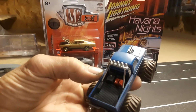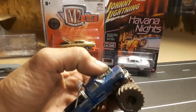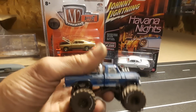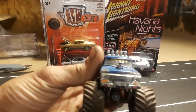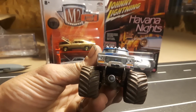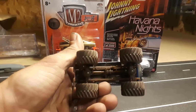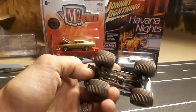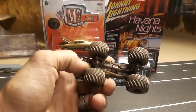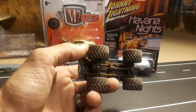Did a heck of a job making it look dirty and dusty. The roll cage is plastic. The air cleaner on the hood, it's plastic. Has a windshield banner. Says Bigfoot. Awesome front detail. Wow. Love them tires and how they made them look weathered. The bottom on this is plastic base. Everything's plastic on the base. It's kind of interesting how they made the base of this.